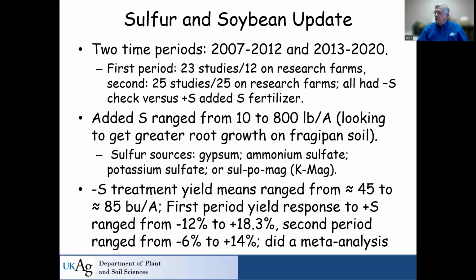Now, last week there was a question about sulfur in soybean. So I went back and I looked at UK data because I'm the old guy, so I get a lot of stuff sent to me and I accumulate it. And I looked at 2 time periods. One was from 07 to 12, and the other one was from 13 to 20.